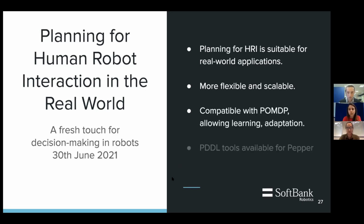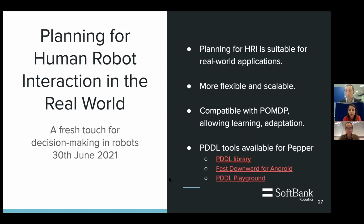All the work we've done around this subject is available online on GitHub. There is a wrapping library to use PDDL planners in general that is independent, with a very open license. Fast Downward for Android, which is GPL and is available for Android, but you can run it as a separate service. And the PDDL Playground, Shin's app, if you want to try out PDDL yourself with some helpers and some tutorials around. That's all for me. Thank you.